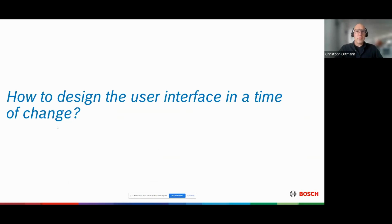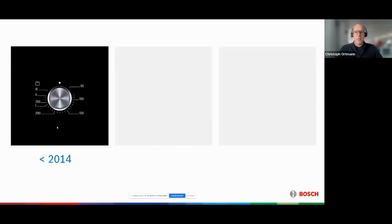So the question for us was always how to design the user interface in a time of change. Actually the starting point for us was always, okay, where do we come from? Where are our roots? What is familiar, well known for home appliances? Obviously it is the knob. It's the knob on the oven, you adjust the temperature. It's the knob on a washing machine, you select the program. So this was the basis of any thoughts I had.